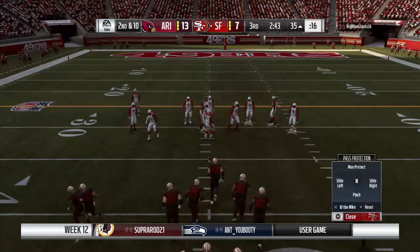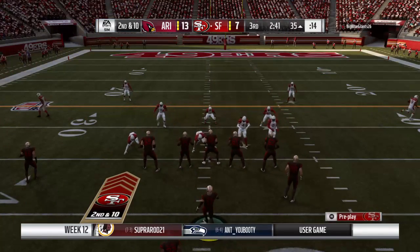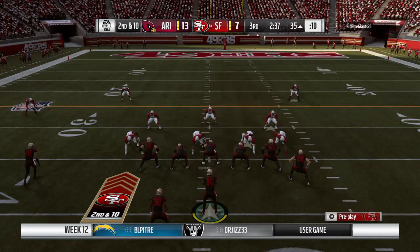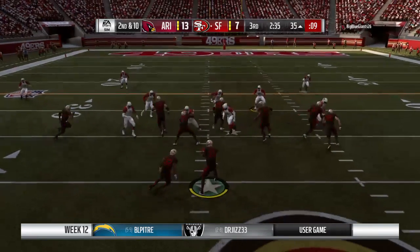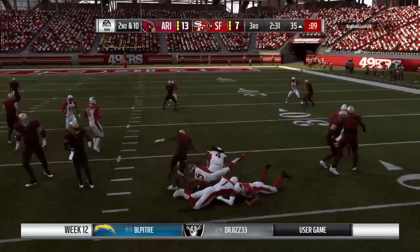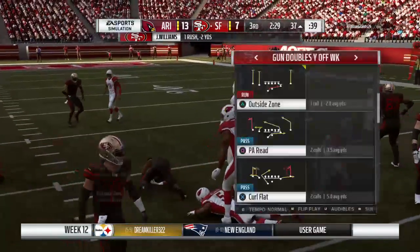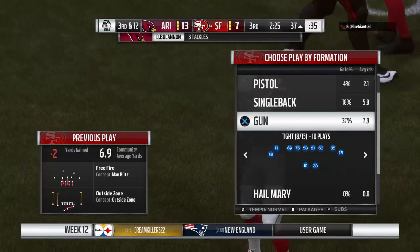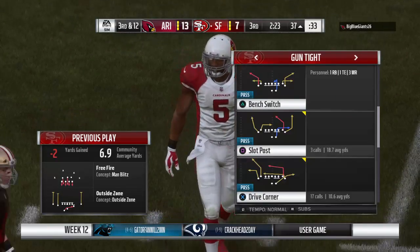Move it up, fellas. Flag. They'll run with a backup. This is Williams. And he is met quickly in the backfield. Down he goes, folded like a lawn chair. It's a loss of 2, now 3rd down.